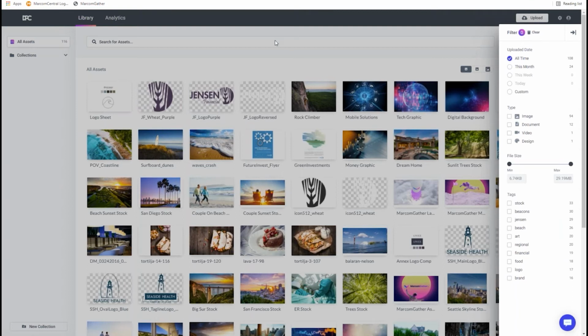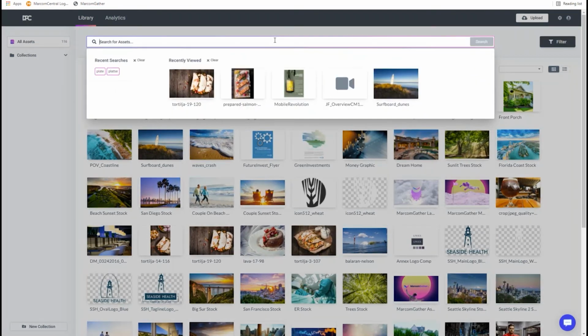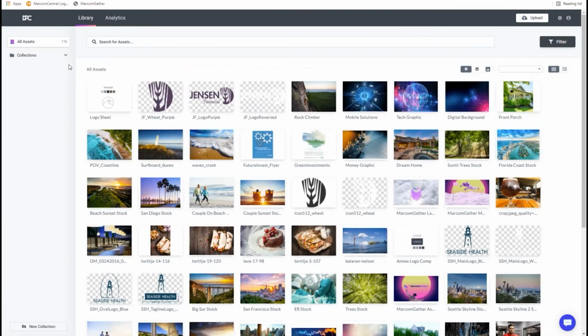Just like inside the search button, right? If I search, I get kind of a hidden menu, almost like an Easter egg, if you will. So it shows me those recently viewed and recent searches. Same thing with the filter. I can always reset those relatively easily inside the system. Now, the basic taxonomy in the organization of the asset tool is based off of collections.